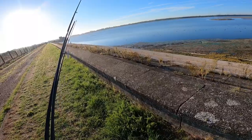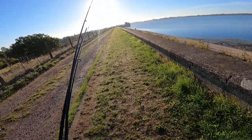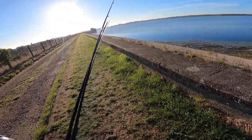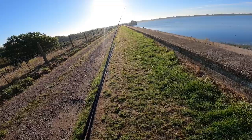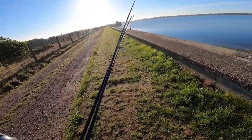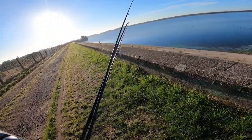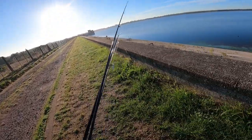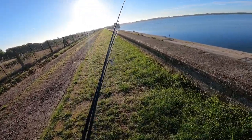Wow, I haven't seen this place like this before. And the smell is horrible, at least on that side of the reservoir. So I'm gonna go down there close to the tower and we'll try from there. Hopefully things will work well for me today and you're gonna see some nice fish caught.